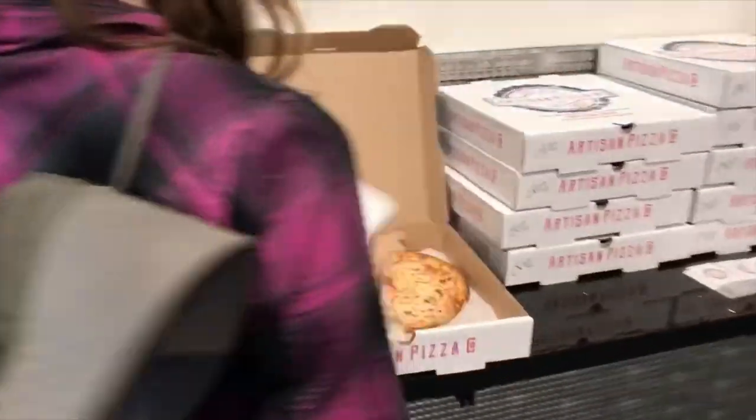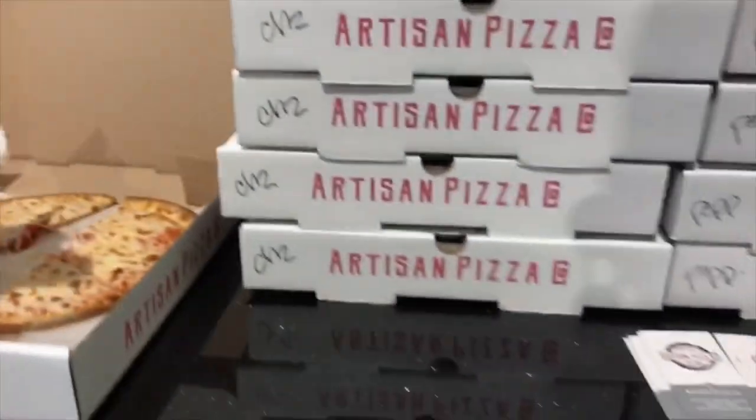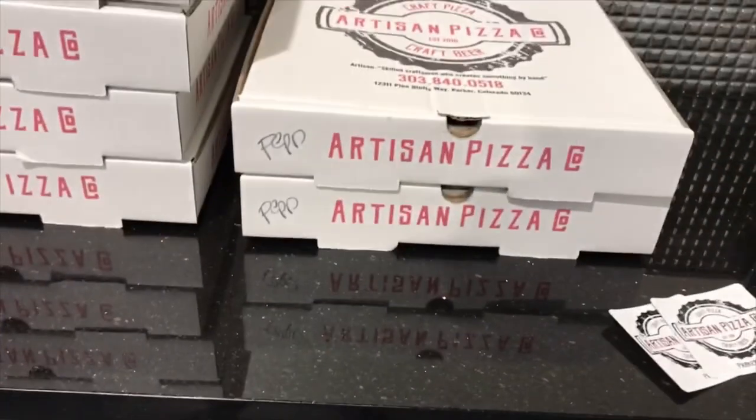Today we're going to review Artisan Pizza Company's gluten-free cheese pizza, this is awesome. Pepperoni, and more pepperoni. We'll let you guys know what we think. It's a little bit sweet.